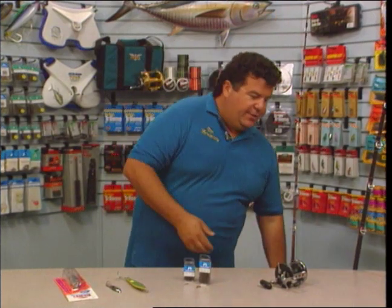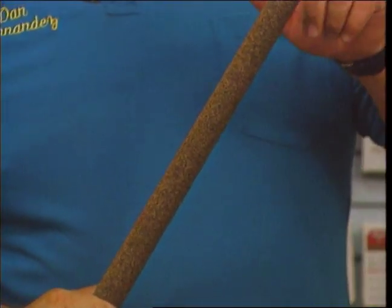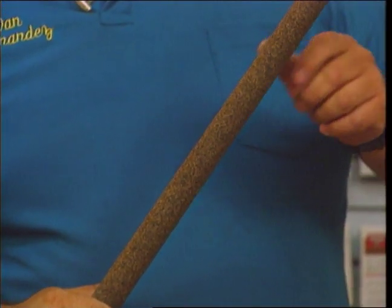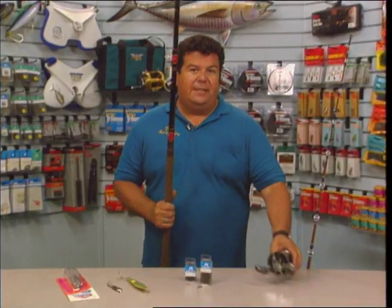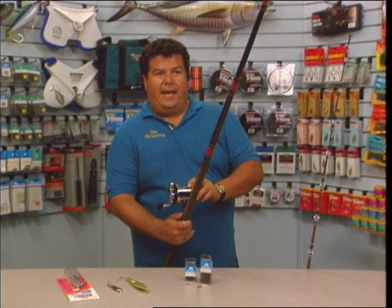Now for the jig fishing, what I like to use is something like this. This is a longer rod, 9 foot, and we just have the cork tape on it. Notice the other rod had the hypalon and stuff. This just has straight cork tape, and that way you can set the reel any place you want. It makes it more convenient for you for casting.